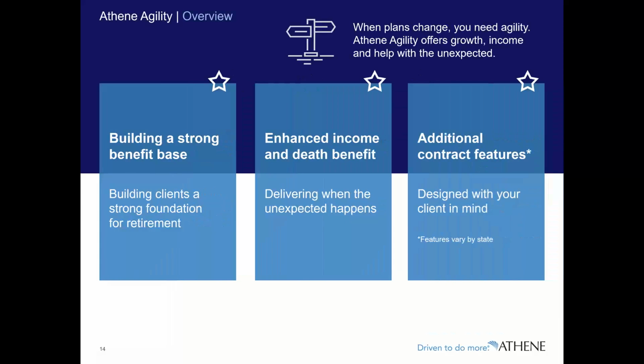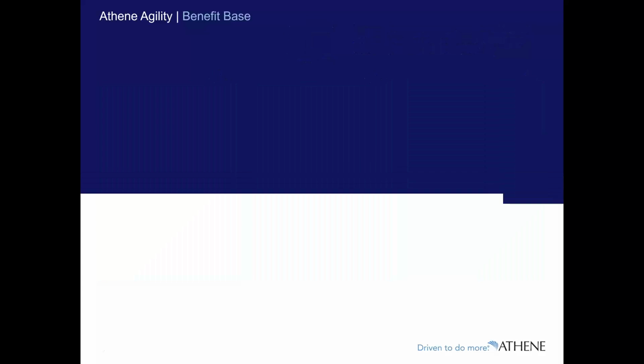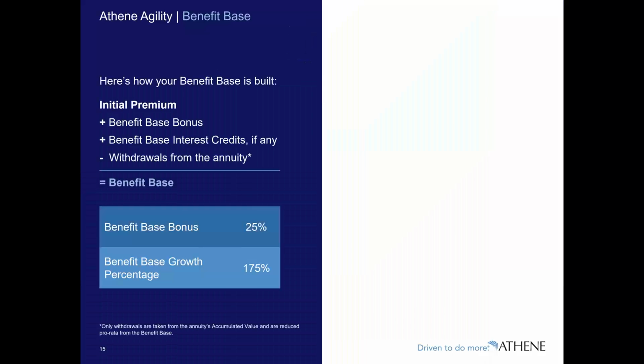So there's a benefit base on Agility, much like Ascent. The difference is the benefit base for Agility can be used for both guaranteed income. However, you have to wait to turn on the guaranteed income on Agility in either 7 years on the Agility 7 or 10 years on the Agility 10. But that benefit base can be used for either guaranteed income or as a death benefit, and all that with no fee. So let's just walk through a quick example of how the benefit base grows over time.